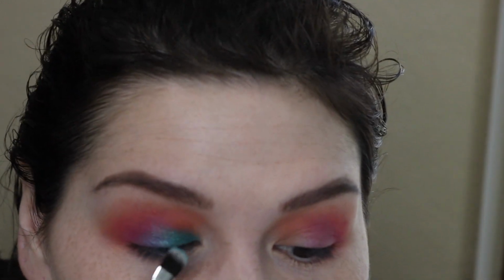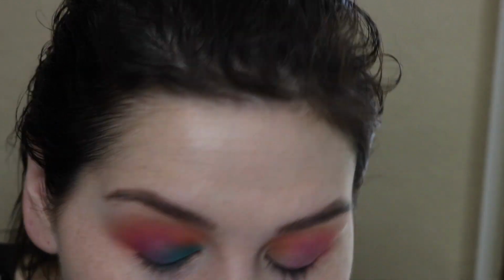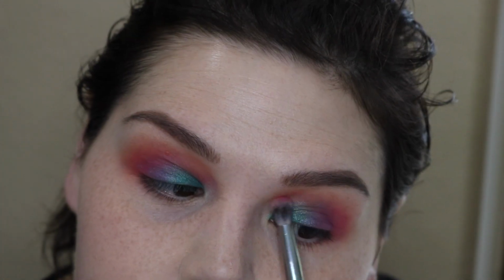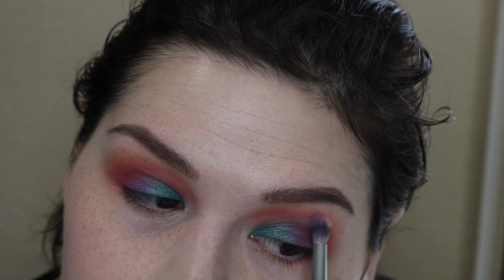And against the orange, it's going to turn kind of muddy, which is fine. I'm going to take a little bit of pink and blend that over the top here in a minute. I'm going to go back to the purple and blend a little bit more here, soften that out, and into the crease, whatever's left on the brush, and where that orange and teal meet up. I'm going to apply just a little pink there.